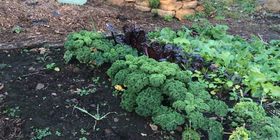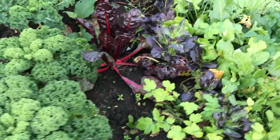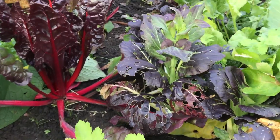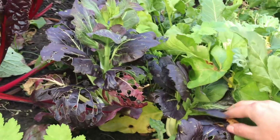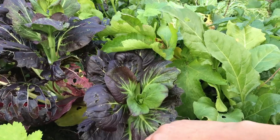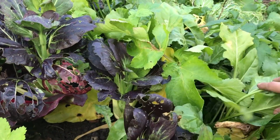There's not much change on the winter bed. Still the curly kale, the chard. Oh, the pak choi has just been devoured by slugs. Although that one doesn't look too bad actually. I've not had any yet, so I might harvest one next week.